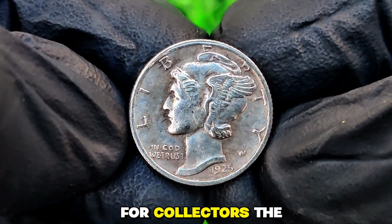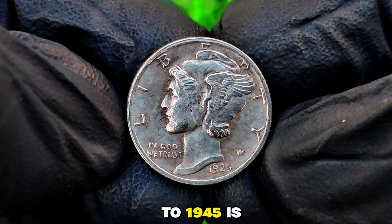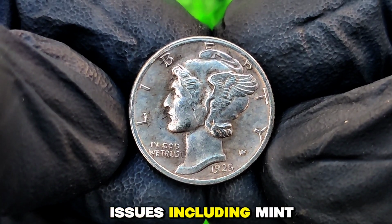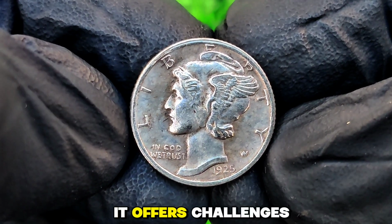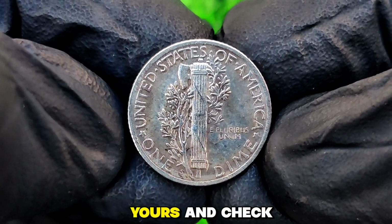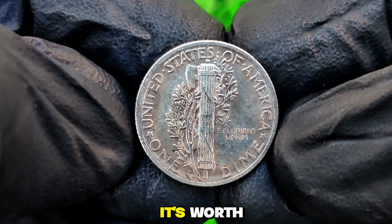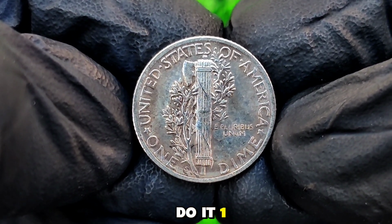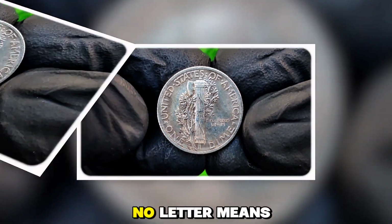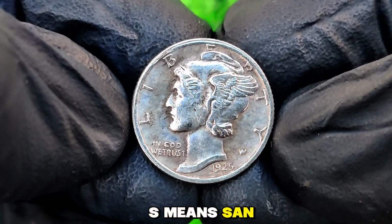For collectors, the Mercury Dime series, struck from 1916 to 1945, is one of the most rewarding to complete. With 77 total issues, including mint mark variations, it offers challenges and excitement for both beginners and experts. How to identify yours and check its value. If you have a 1925 Mercury Dime and want to know what it's worth, here's how to do it. One, check the mint mark. Look on the reverse, next to the bottom of the torch. No letter means Philadelphia, a D means Denver, and an S means San Francisco.